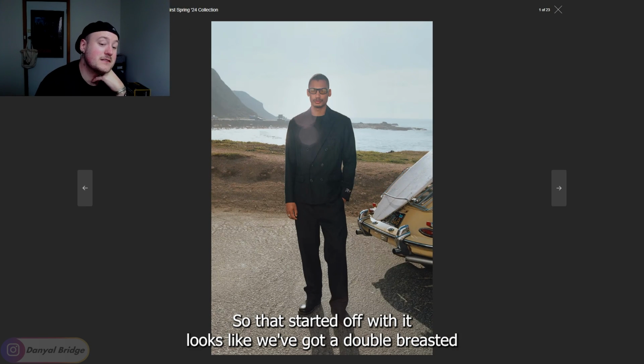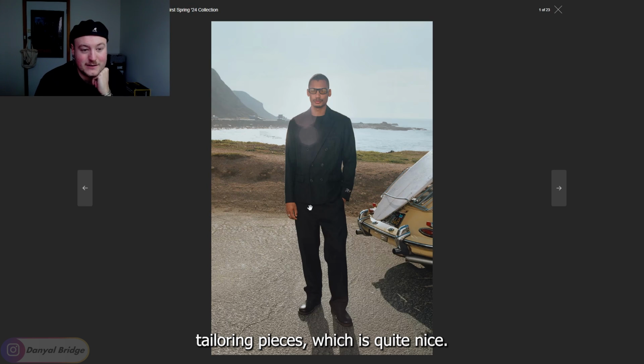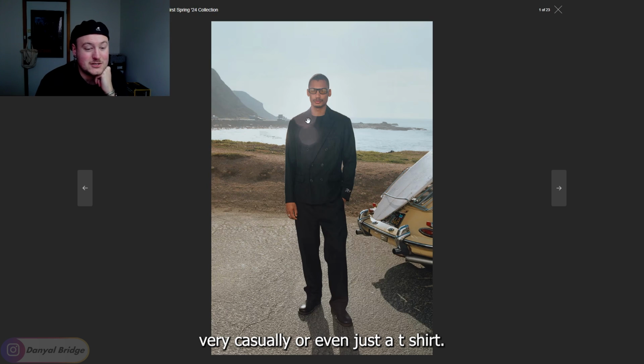So to start it off, it looks like we've got a double-breasted striped jacket, tailoring pieces, which is quite nice. We've got some, I assume, matching pants, all worn very casually over just a t-shirt.